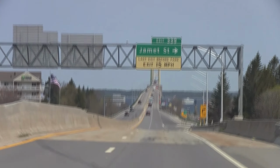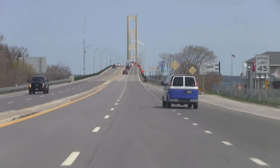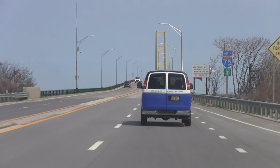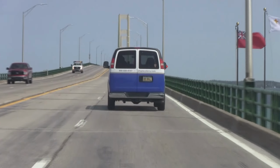Now, I'm not going to film the whole trip across because I'm driving by myself here and filming, and so I really should be paying close attention to what's going on on the road in front of me. Like these guys pulling out. For sure, he's going to pull up in front of me. The clicking sound you might hear is me reducing my cruise control speed. That is a Shepler's Ferry van. Some people like to take the ferry over to Mackinac Island, which is way over there.